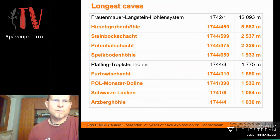And the longest cave of Hochschwab, of course, is the Frauenmauer Langsteinhöhlensystem, much longer than all the others. It's mainly explored by guys from Graz and Eisenerz. And then Hirschgrubenhöhle, Steinbockschacht, Potenzialschacht, with lengths between 2,000 and 5,500 meters. And then also Furtobeschacht is 1,600 meters long, Paul Monster Doline. And also these two, but actually, these two Schwarze Lacken, oh, it's wrong. It was not done by our club. It was done by, sorry, it's the wrong color. Arzberghöhle was reserved by us.